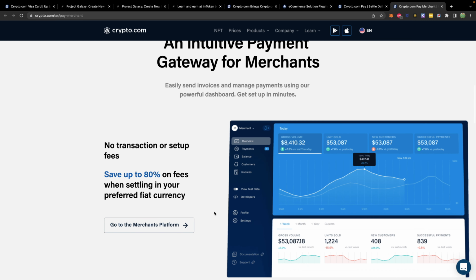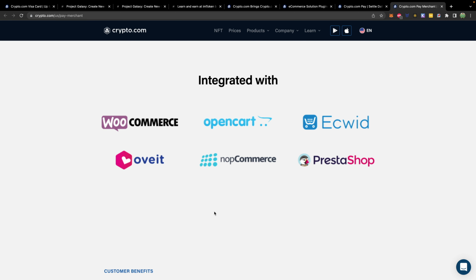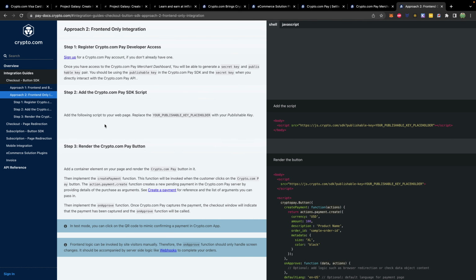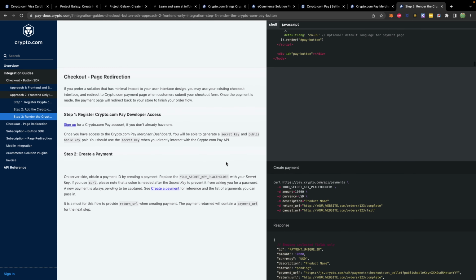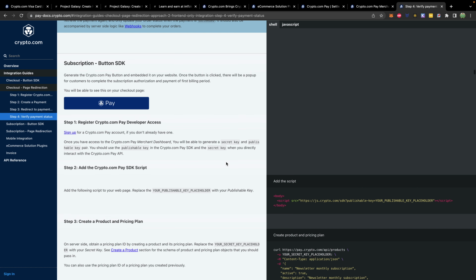And this is basically a way to resolve payments using cryptocurrency. And as mentioned, these are the same examples shown over in the documentation. So they have a step-by-step guide on how to integrate with Crypto.com Pay. And it's a step-by-step process for front-end only or front-end and back-end. And you can just scroll through this, go through the different steps. And obviously some development experience may be beneficial to you.